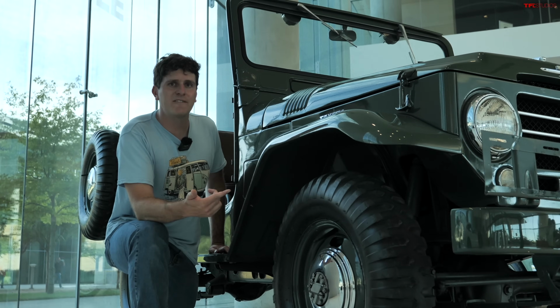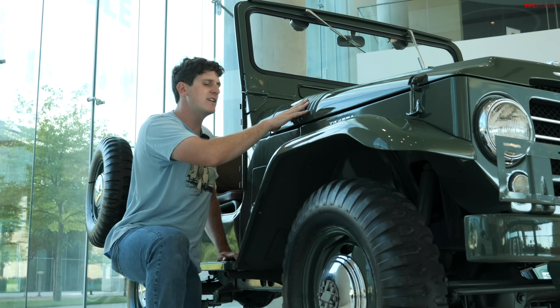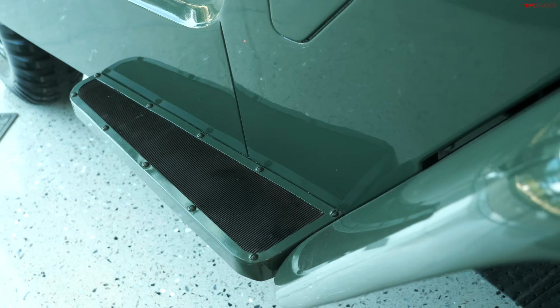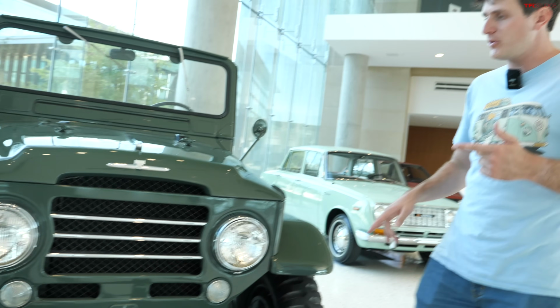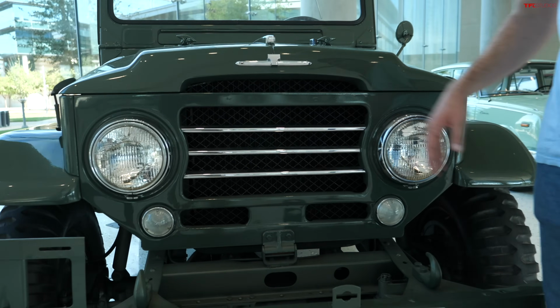Now this FJ25 is very utilitarian. You've got these flat fenders, you've got a couple of little vents in the hood, a nice set of running boards, and that's pretty much it from a design standpoint. Now most of the Land Cruisers you see in the US, at least the old ones, are going to be an FJ40, but the easiest way to tell a 25 from a 40 is the grille. This has the horizontal grille slots versus the iconic grille of the 40 series.